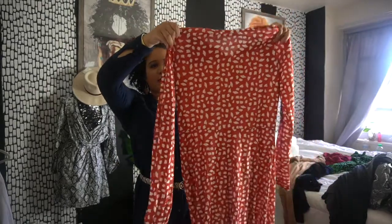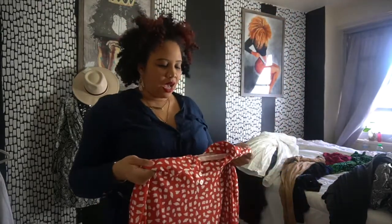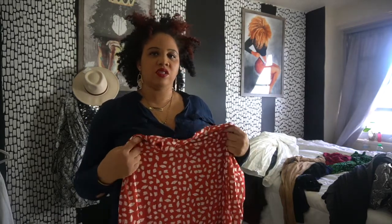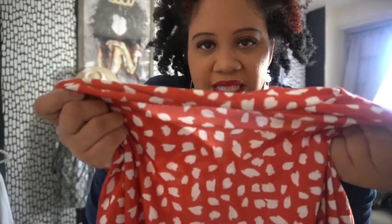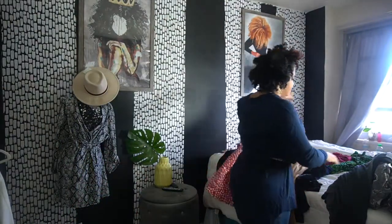And if anyone wants it, they can have it. I actually don't even want it, honestly. I don't like the way the color sits on me. It's weird. It's kind of red but kind of orangey, if you can tell. I'm just not crazy about it. So if you want it, you can have it. Definitely hit me up.